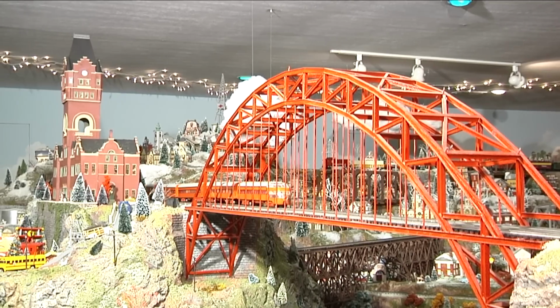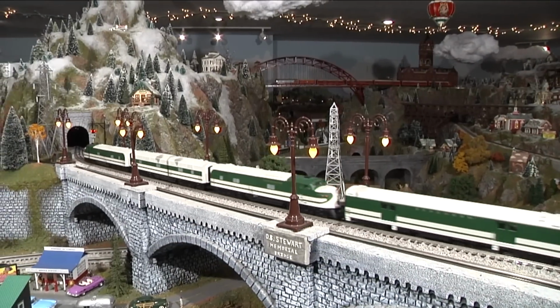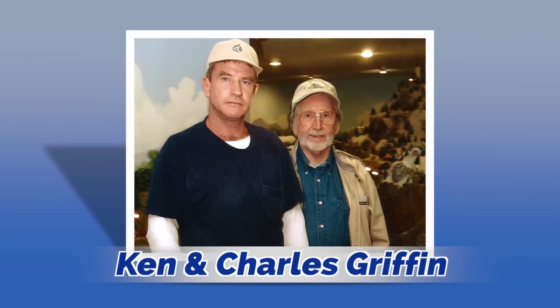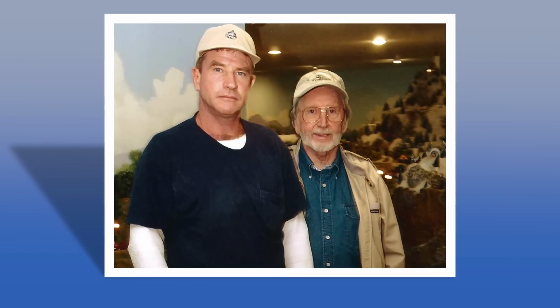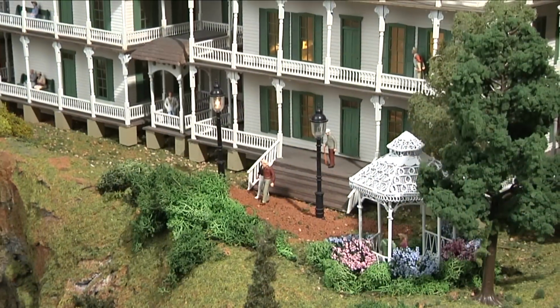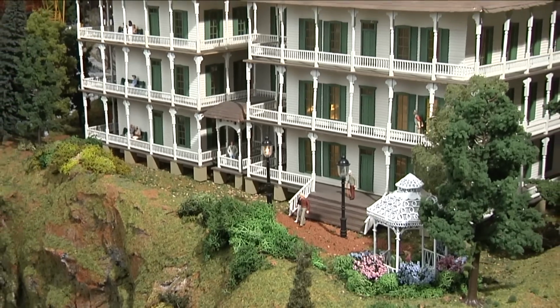While Don Moore's bridges certainly get a lot of attention, there's another craftsman whose handiwork appears all over this railroad. Charles' son Ken built many of the scratch-built buildings on this layout, and his work is amazing. For example, over in Gainesville, Georgia, Ken built this model of the old Piedmont Hotel.